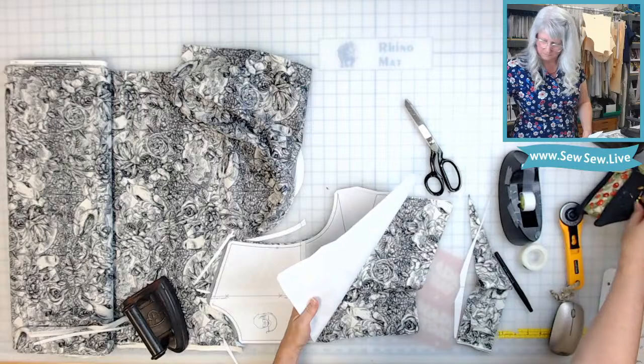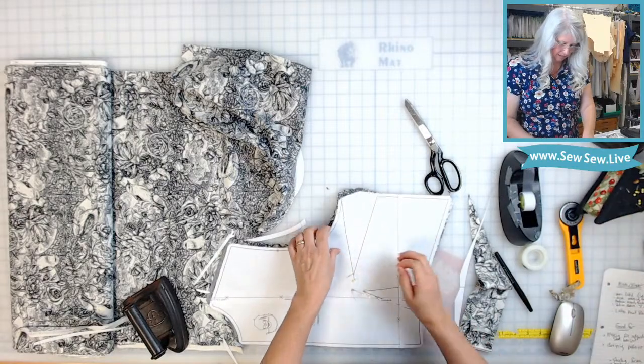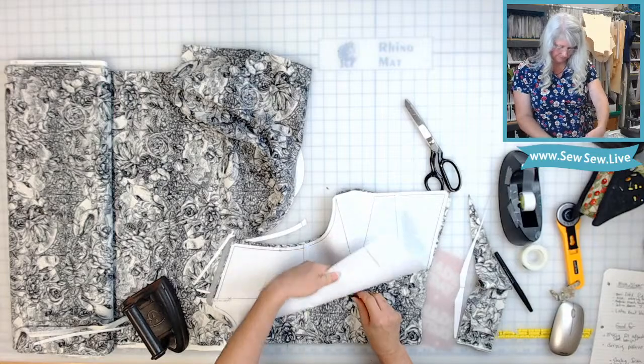Now I need to, it's just muslin, so honestly I probably could have cut a hole, but I don't really want to do that.